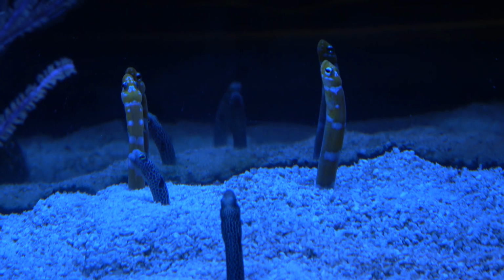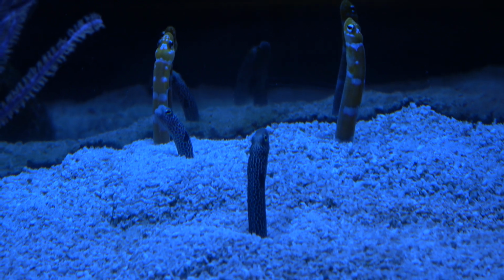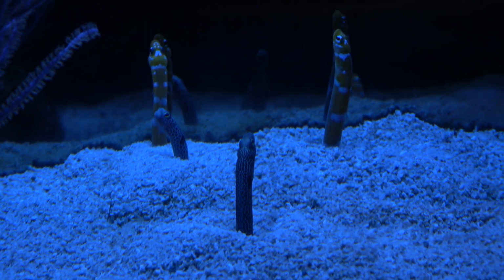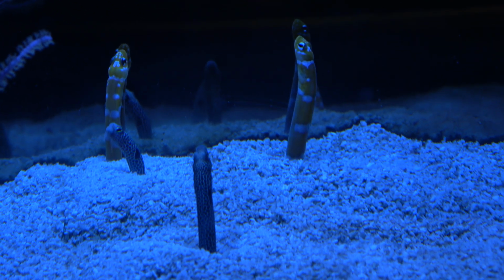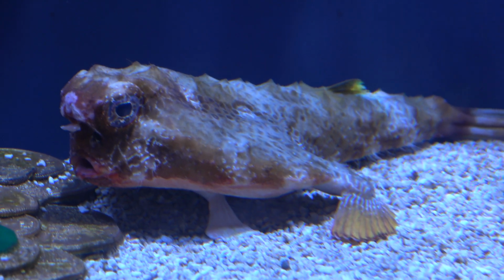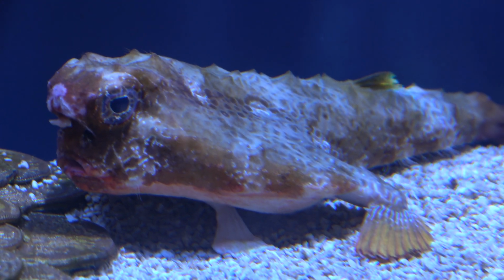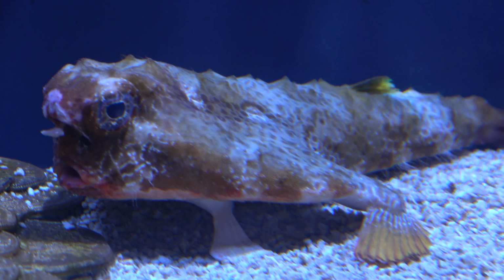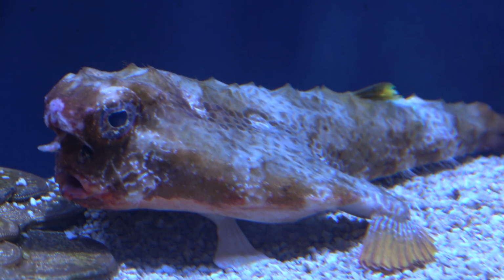Here you can see the garden eels. Now this is a species that tends to live in their little holes, and if a predator would come swim above them, they would duck down back into the holes. These are small. What I think is one of the most unique species of fish, that is a batfish. It looks like something Dr. Zeus would have invented.